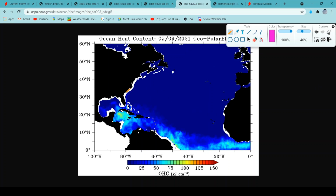Now, like I said, the hurricane season won't really start going until the Madden-Julian oscillation comes over here during August, September, and October, and those hurricanes really start to get going. Tropical waves come off of Africa. They kind of get destroyed by the volcanic dust, but they come back and they form in this area.